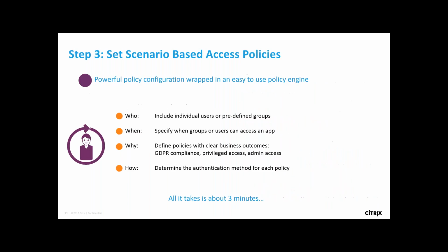I want to talk to you a little bit about the scenario-based access policies that I've mentioned. So as I mentioned earlier, we want to implement security. Users want single sign-on. How do we find that balance, and how do we make sure that the right people are getting the right access at the right time? That's through implementing these access policies.